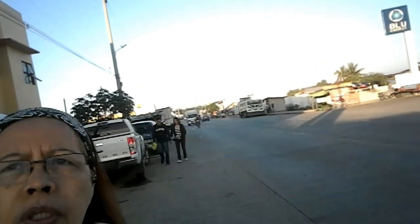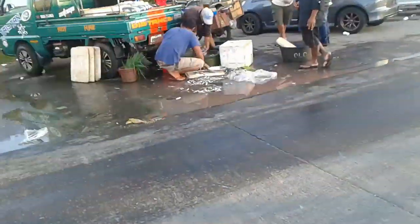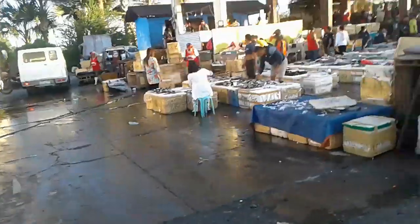Kaya lang, malayo ang parking namin kasi we are not allowed to park there. Ito, ang daming nag-park na supposedly not allowed to park here. Pupunta tayo na ngayon doon sa market. Ang dami ng isda, nakita na namin. Yan, yung dyan sa daan. Ang isda. Kita ninyo guys.